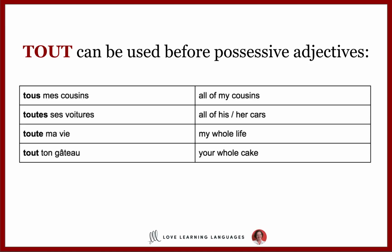Donc tous mes cousins, and I repeat to you, T-O-U-S, we are not pronouncing the S because we are describing my cousins. Okay? Toutes ces voitures, toute ma vie, tout ton gâteau. Now look at that, how we translated tout ton gâteau, your whole cake. All right, so it just depends on the context and what you're talking about.